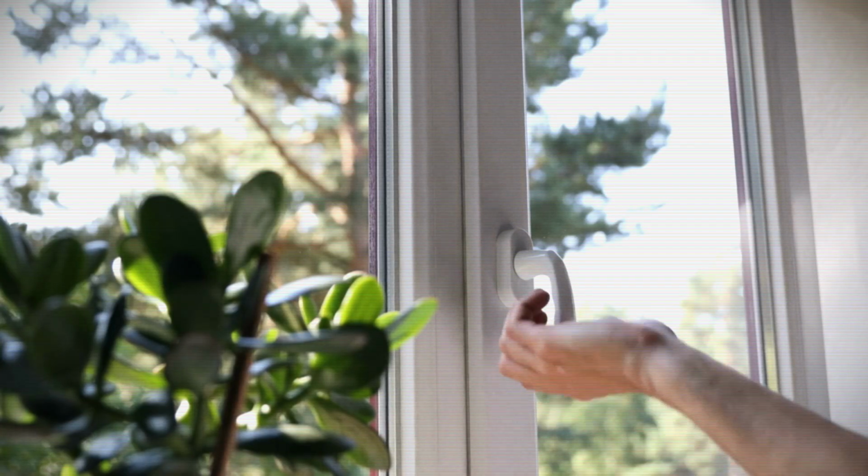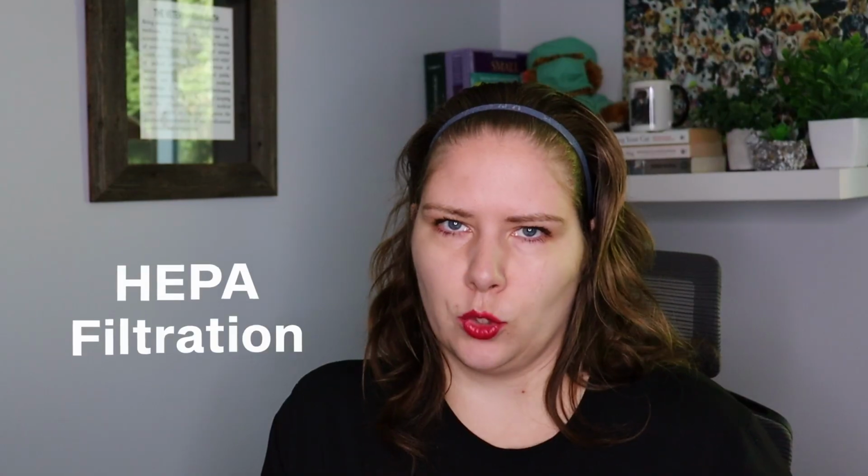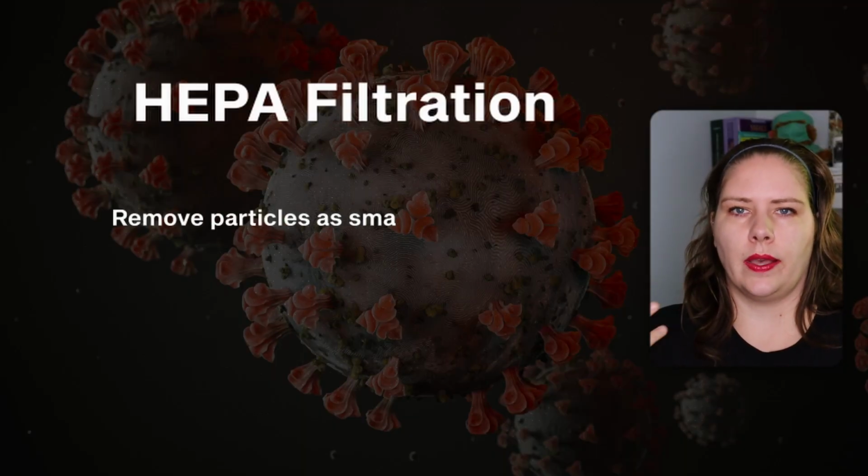If it's not possible to do so, just keep in mind that cracking a window or cracking a door can make a significant difference. Hand in hand with monitoring CO2 levels, we also need to be using HEPA filtration. HEPA filters will remove particles as small as viruses.